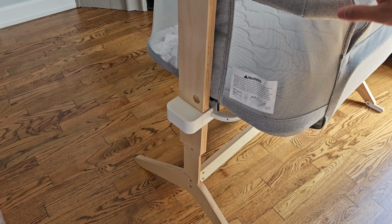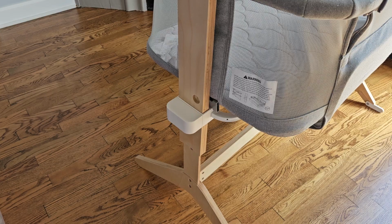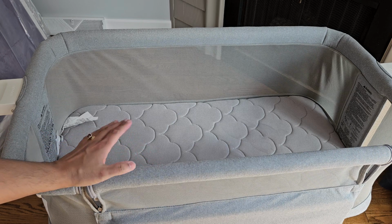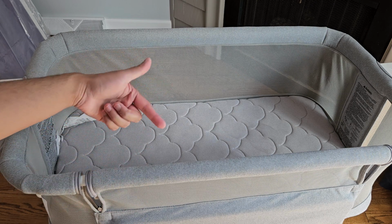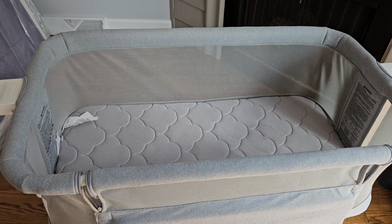And so what that actually meant is that when my baby was not perfectly centered in the bassinet, like suppose we just put the baby a little bit off center, the whole bassinet would actually lean just a bit, not a ton, but he would actually end up rolling to the side. And so he would be smushed up against the side of the bassinet. And so I actually felt like that was pretty unsafe.